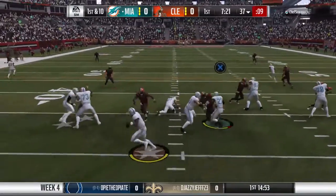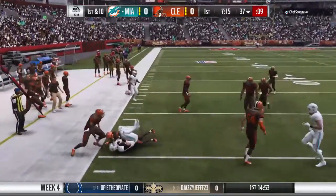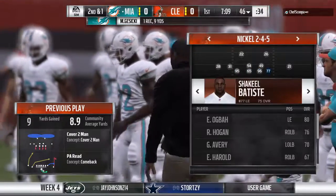They go play action here on 1st down. Out to his left. And a quick throw here, that's complete. Well, now he bowls him over. And he'll be taken down at the 46-yard line. Give him 9 there on the first down completion.